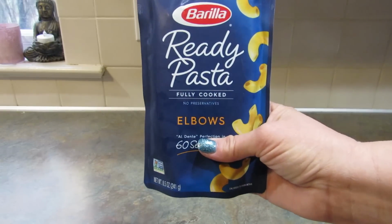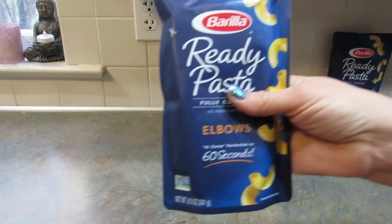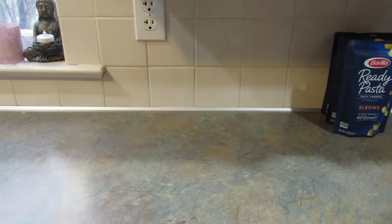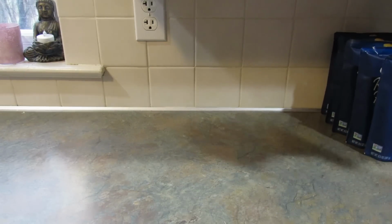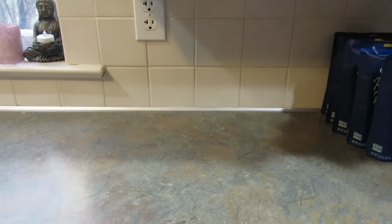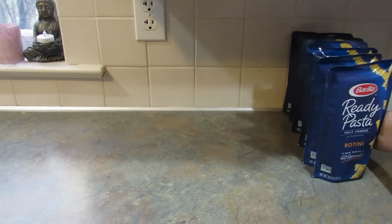So I got more of the elbows. How many did I get of those? Three of the elbow. And I got three of the rotini as well. So we are stocked up on that. Their use-by date is September 2023 for the rotini, and the same for the elbows. So they'll be good for a little while. I guess I should scoot them where you can see them.